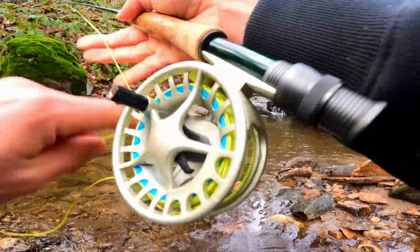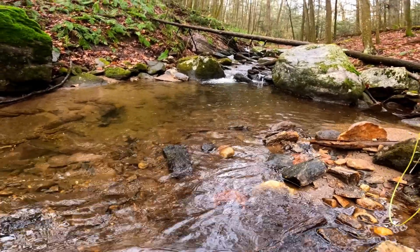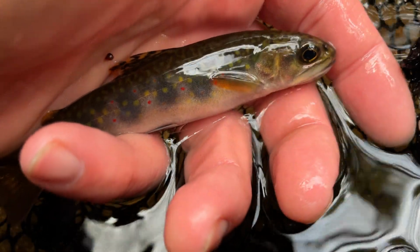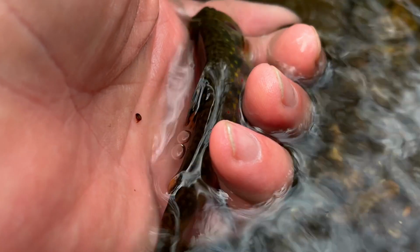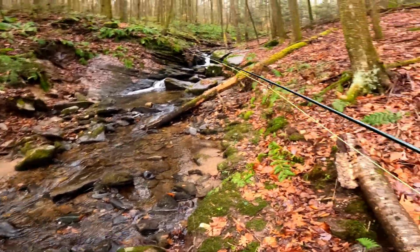Got him. Microfish. Micro brookie. Look at that little guy, huh? Gorgeous little guy. Oh my gosh. Nice pool over here. The water looks a little bit faster.